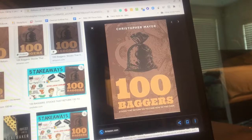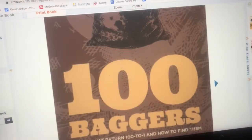100 Baggers, Stocks that Return 100 to 1 and How to Find Them by Christopher Meyer. Most investing books focus on one of two most common approaches: fundamental value analysis or technical analysis. This book followed on 100 Baggers. 100 Baggers may take decades to actually multiply their value 100-fold.